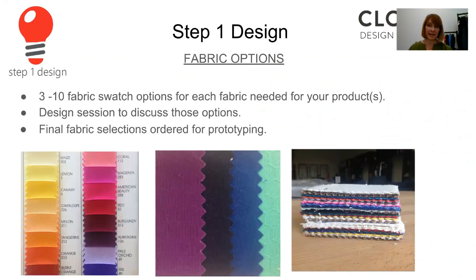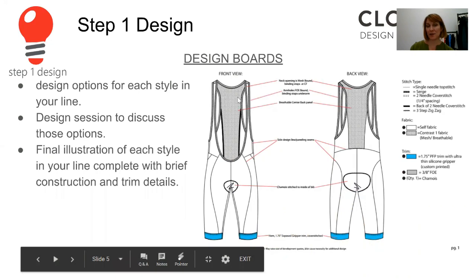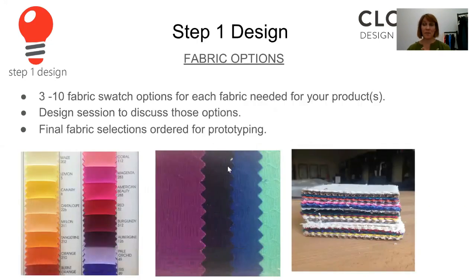Okay, so the other part of the plan or the design is you want to be selecting fabric. So before you can go into prototyping, you want to make sure you know what fabric you're making it out of. So when we work with our clients, how it works is once we've narrowed it down to the final sketch for your styles, then we're going to present you a package of different fabrics that would be applicable for your styles. So, just to go back to that cycling bib, there's a solid fabric here and a mesh fabric on the back panel. So then we would present you a package of several options of the solid fabric and several options of the mesh fabric.